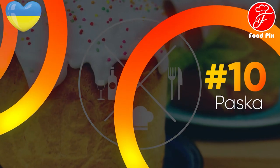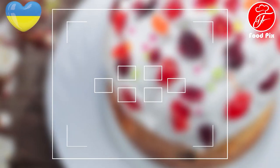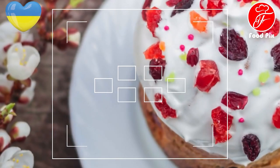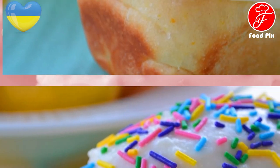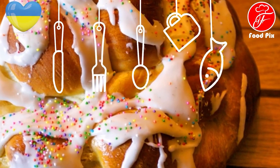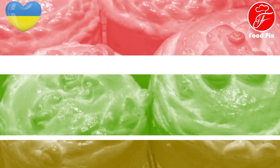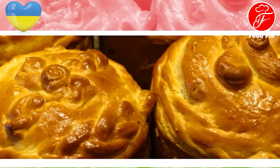Number 10, Paska. Score, 4.0. The traditional Ukrainian Paska is a sweet and fragrant Easter bread. This popular delicacy abounds in eggs and butter and typically has a tall cylindrical shape with a rounded top. It is often enriched with citrus juice or zest, vanilla, rum, ginger, and occasionally saffron.